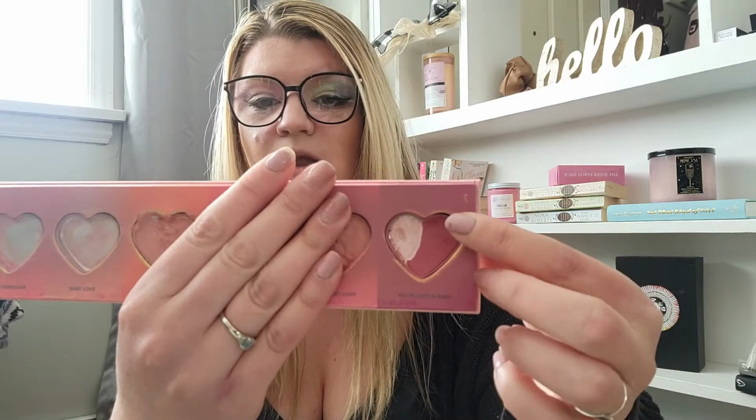So I had rolled in the three of hearts, which at the time the prompt was winter. For that, I chose my Too Faced Love Flush blush palette. I only had one shade in here that I was working on. As you can see, these ones are kind of full right now, so we're just going to ignore those. But this is the shade that I was working on, and my goal is to hit about the exact halfway mark of this pan.